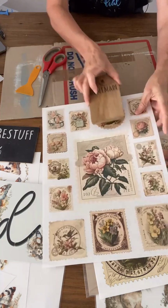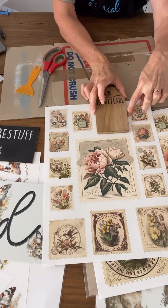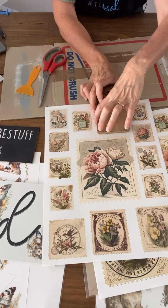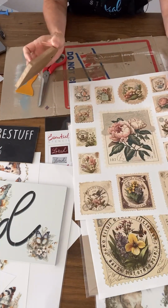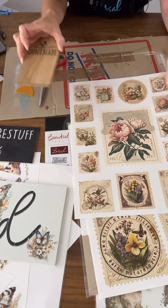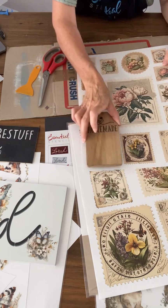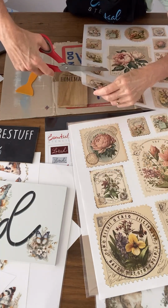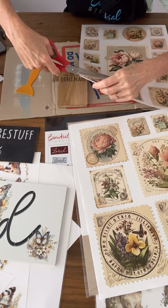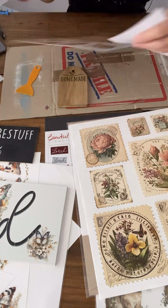And then there's this gorgeous round one, but I think the round one might just tip over the edge of our wooden tag. So you would have to maybe do that on something different. This one would look great. A lot of them have spring flowers, but I think that little Vespa is absolutely cute. Let's just go with this one at the bottom because you can always just see if it fits, okay? Cut that out.